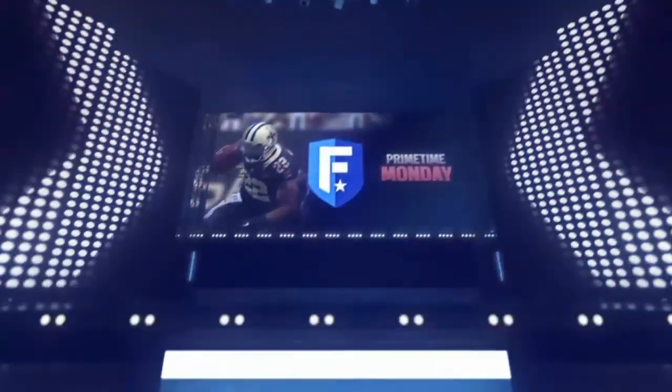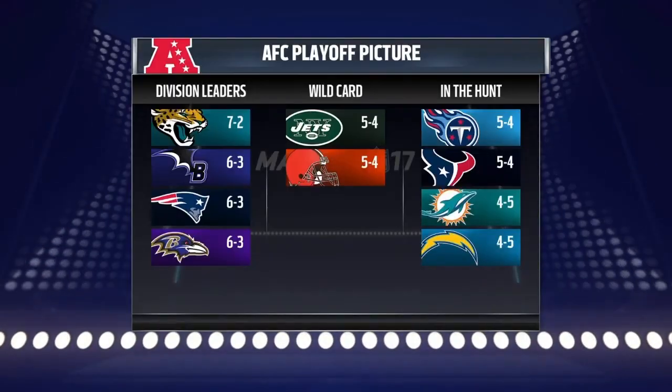The running game will be a focus today. The Jets are top 10 in rush yards allowed, and they're going up against that Jags team that will need to figure out how much it can count on the run.